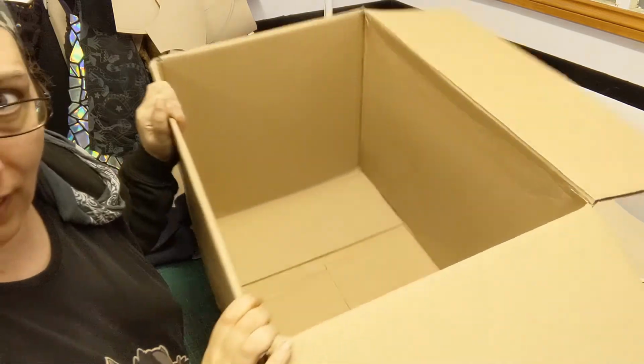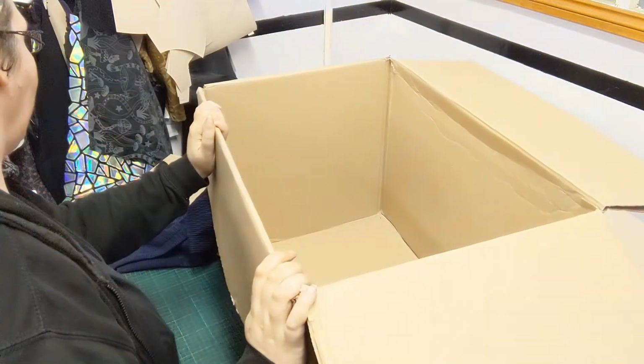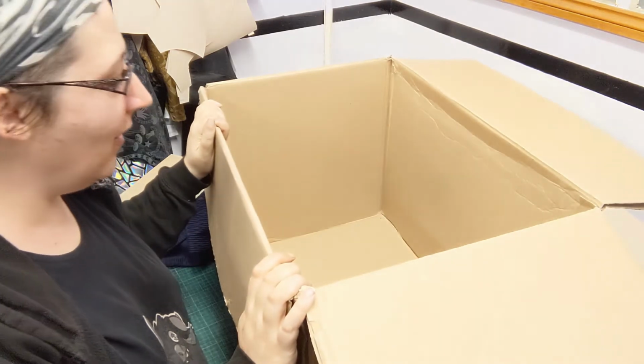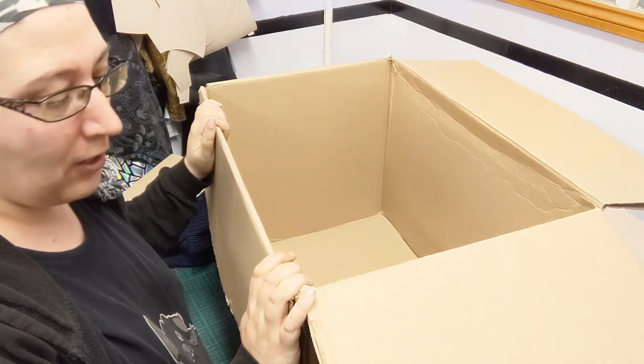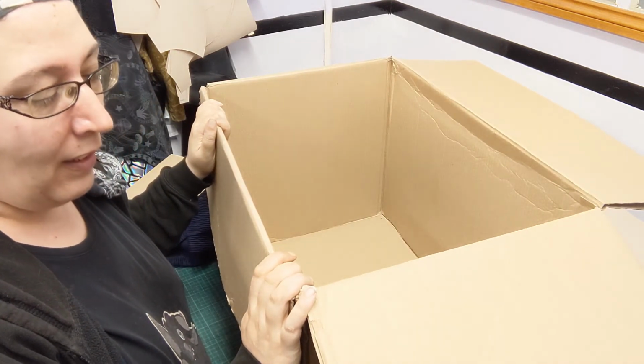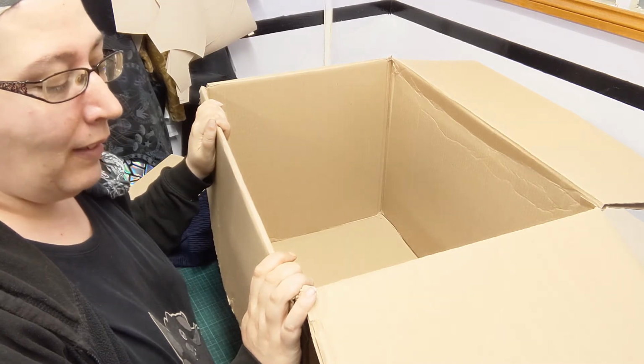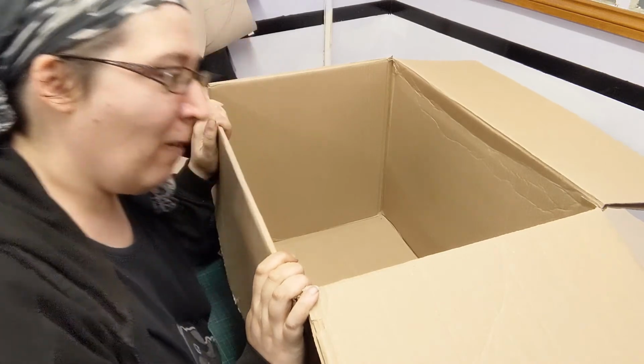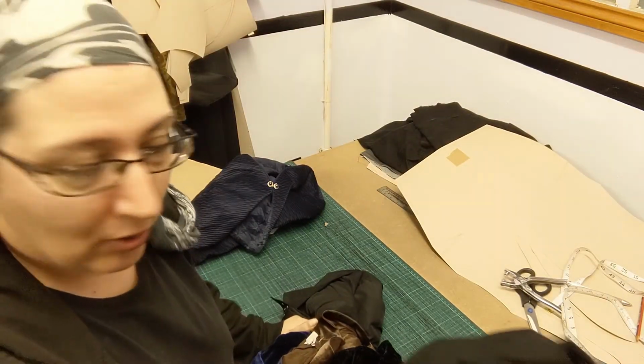Alright, that's everything. The box is empty. I hope you enjoyed looking at the goodies as much as I did. Now I've got to add it on the big list of things that need to be photographed. Oh my god, I buy too much stuff. I was trying to be good.